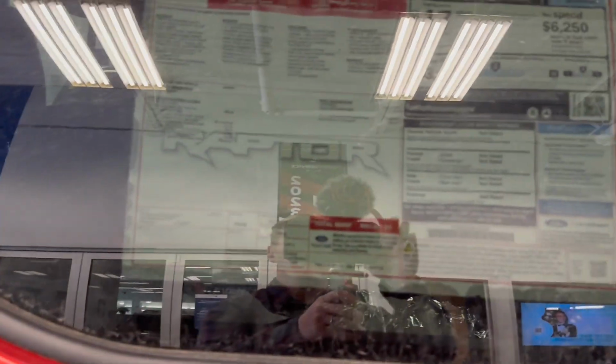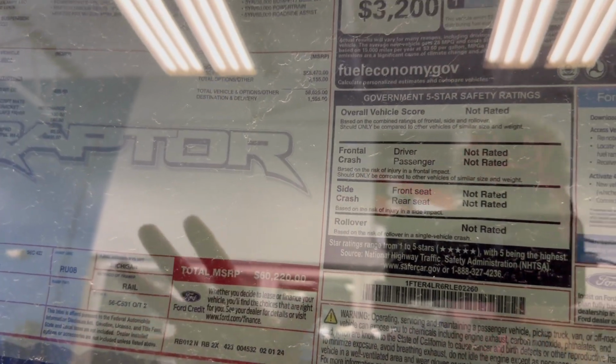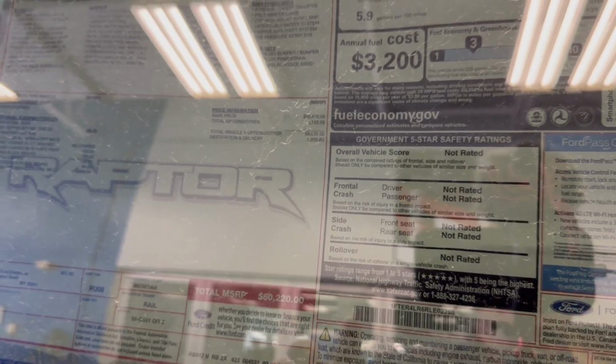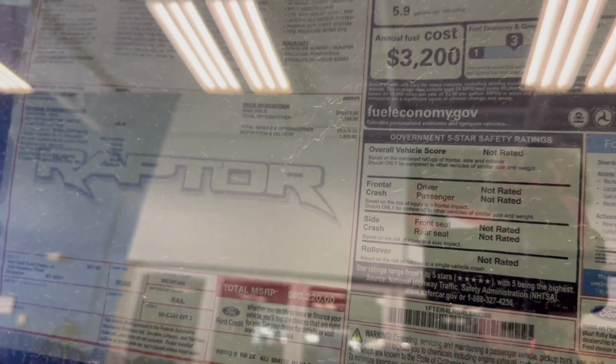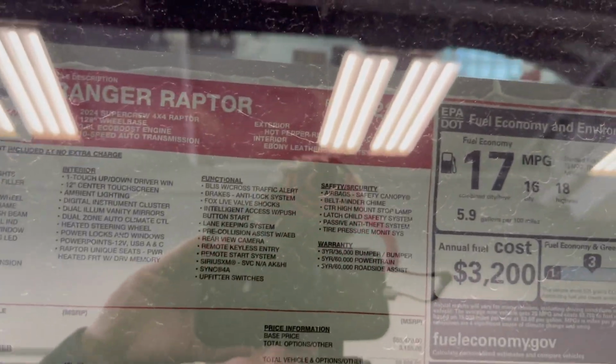All right, before we pop over to the other side, I want to show you what we're working with price-wise. So over $60,000. It's just crazy to say that out loud for a mid-size pickup truck. However, when you add the word Raptor to it, it does help make sense, right? But over $60,000. Here's some of the details.